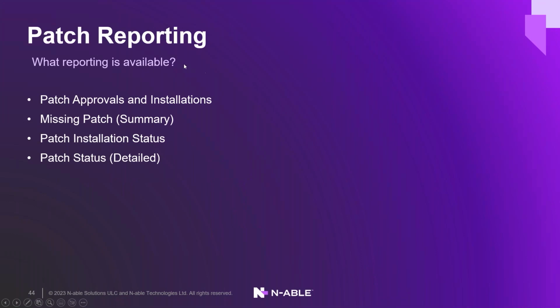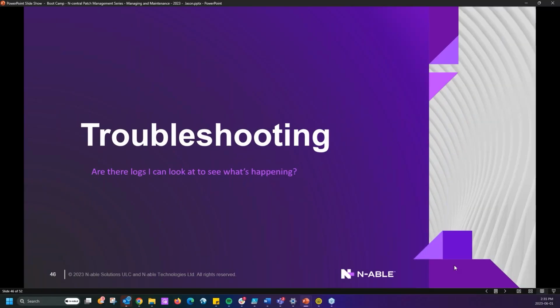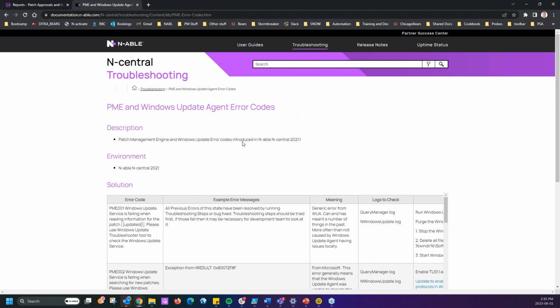Again, what reporting is available? Patch status detailed is probably my favorite. And then the patch install status is probably my second. You may also want to look at approvals and installs, but I like this one. Okay, already did that. Anyways, there is a KB article and I have it right here. This is the one you want.